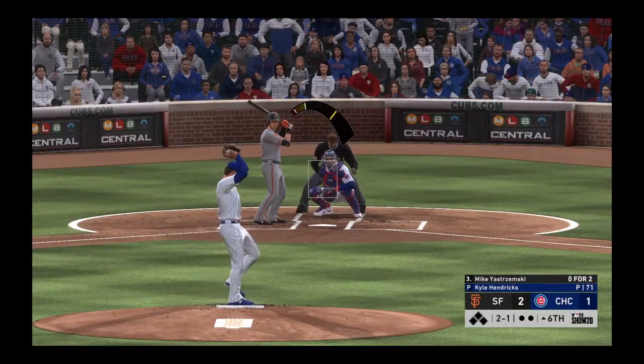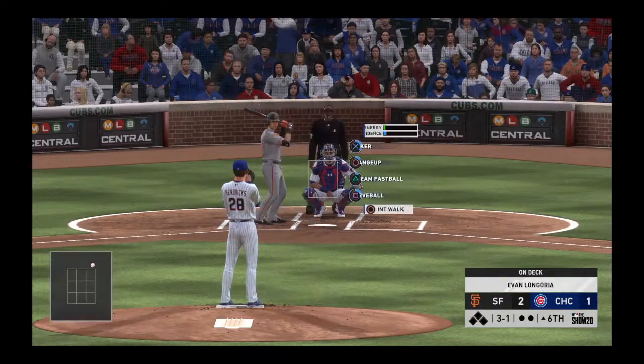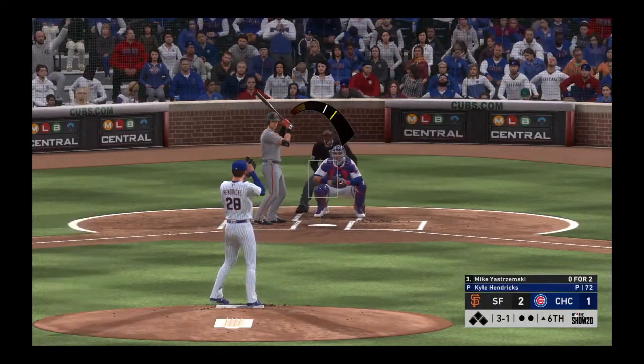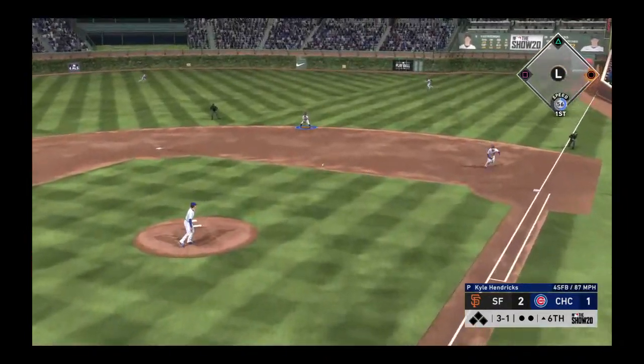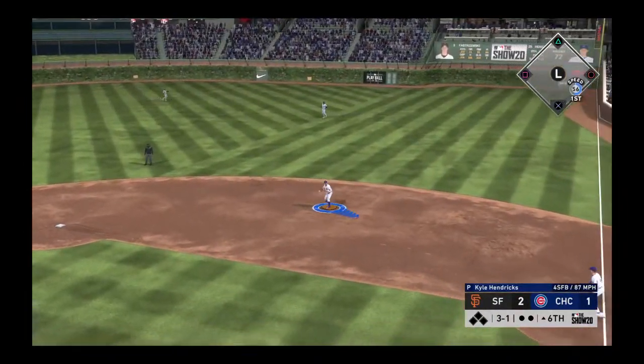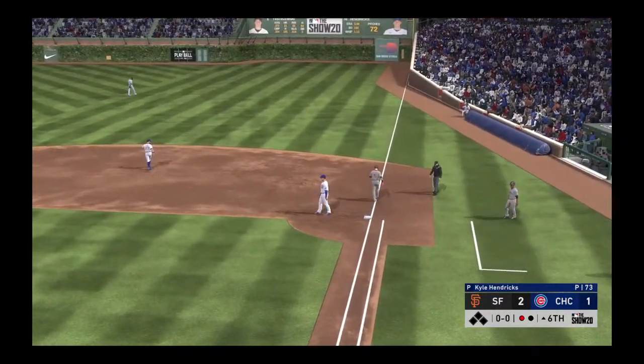Standing in now, Mike Yastrzemski. And that's upstairs, running the count to 3-1. If I'm in the box right now, I'm coming unglued. He is going to throw something over the heart of the plate. Throw to first gets him, so the leadoff man's retired here to begin the sixth.